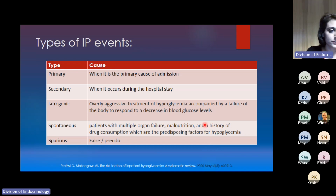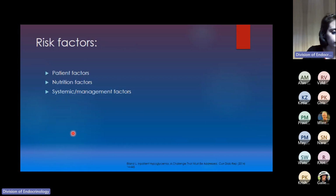The different types of inpatient events can be broadly classified into primary, when it's the primary cause of the admission; secondary, when it occurs during the hospital stay; iatrogenic, when it's because of overly aggressive treatment of hyperglycemia, or I should have said, essentially when you're treating and the treatment causes the glucose to go low; spontaneous, for example, in patients with multiple organ failure, malnutrition, history of drug consumption, which can predispose to hypoglycemia; and then spurious, which are false or pseudo.